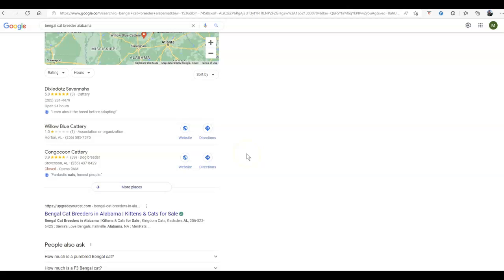Now, being in Google Maps is going to get you a few more customers than just ranking on the first page, because some people look in the maps and never look at the rest of the first page. Some people only look at those organic URLs, so it's important to be in as many areas as possible. Being on this first page is going to get you the most amount of customers.